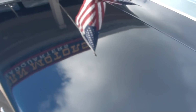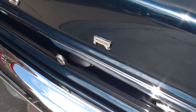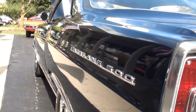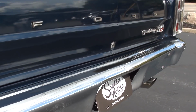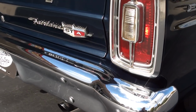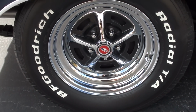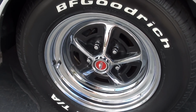Slick paint. Very nicely done. We've had this car on the expressway. Drives out excellent. You know, it's nice and tight. BF Goodrich Radial TAs all the way around it with 15-inch style wheels. It's got a great sound to it. Really a nice car, man. Real nice. Beautiful set of wheels on it. It's got all frame connectors underneath there. It's all brand new bushings. It's been converted to front disc brakes.